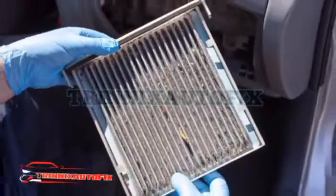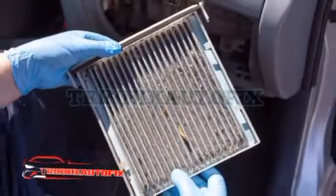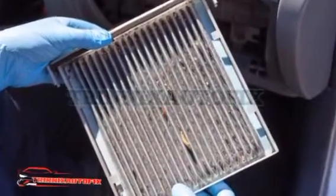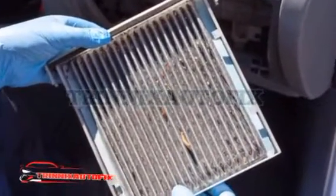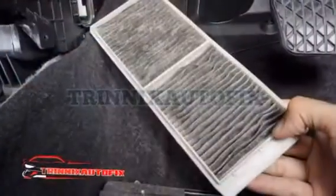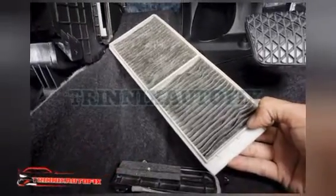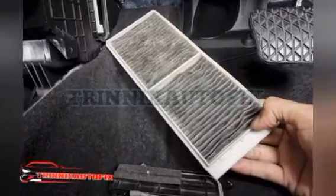3. Foggy or icy windows. As I told you before, water condense will get stuck in the cabin air filter, which will cause mold inside of the filter. This can cause the filter to collect condense more often, and this water condense will get blown into the car cabin. This will cause the humidity level to increase a lot in the cabin, which will cause foggy windows or even icy windows on the inside if you live in a cold country. If you notice a lot more foggy or icy windows recently than before, it is definitely time to check the cabin air filter.